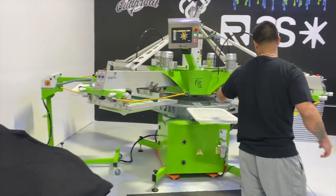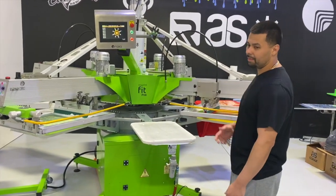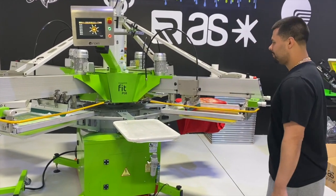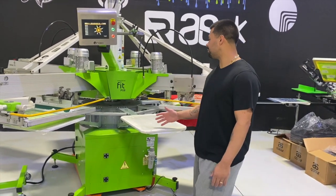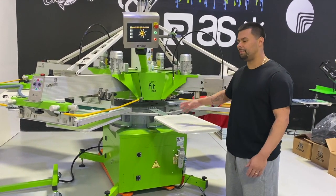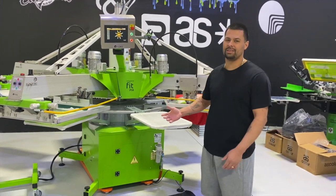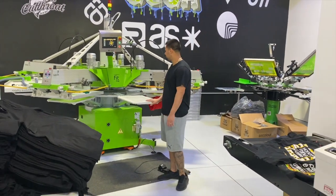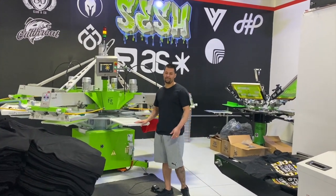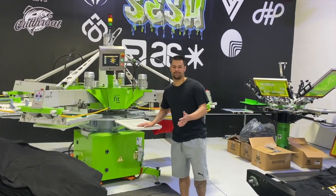So this is a Rock Fit. It's an automatic press, 4-color, 8-station. The reason why I got the Fit and nothing bigger is because of how small it is. Honestly, it's small for an auto. We could break it down and it'll fit through a doorway type small.